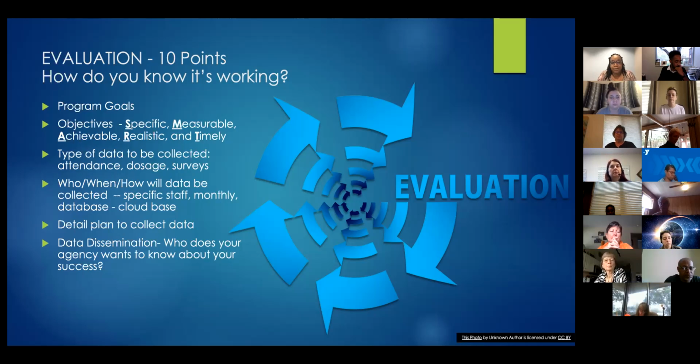I like that because it says achievable, realistic, and timely. There are times when I've seen, in my other world, when I was reviewing grants, achievable: 100% of my kids are going to have a GPA of 3.8. Is that really achievable in a time period? Is it realistic? Is it timely? Just those things to think about.